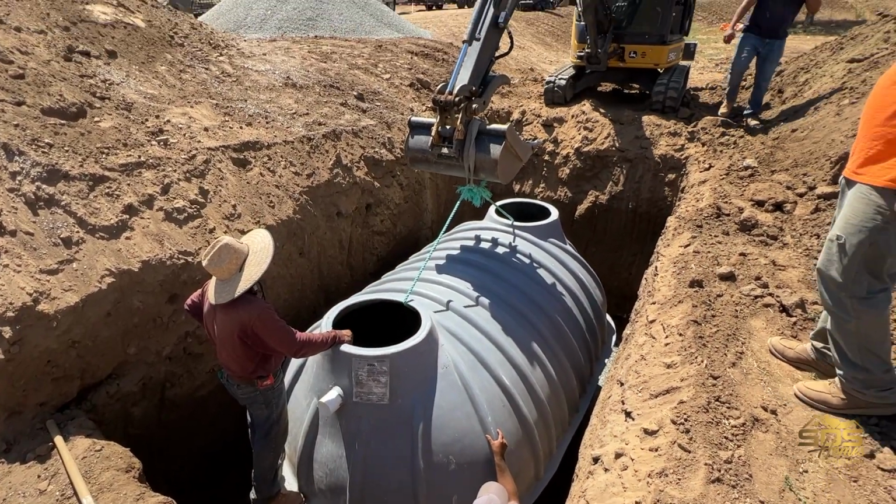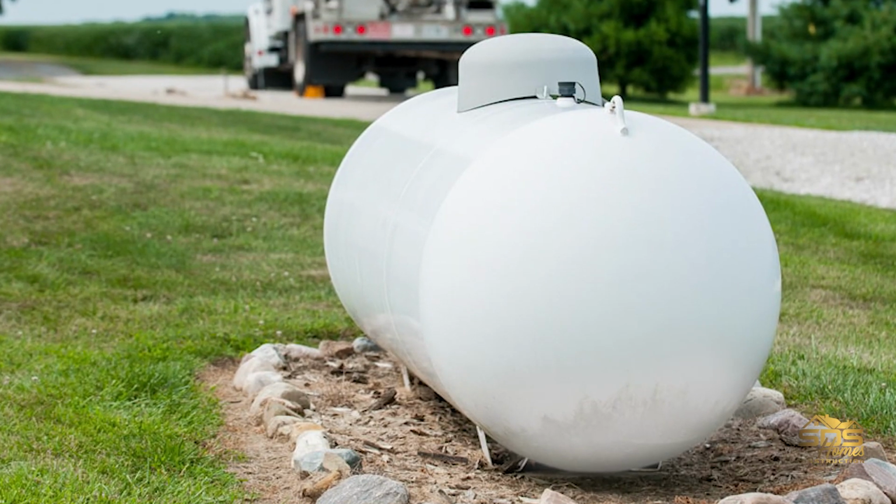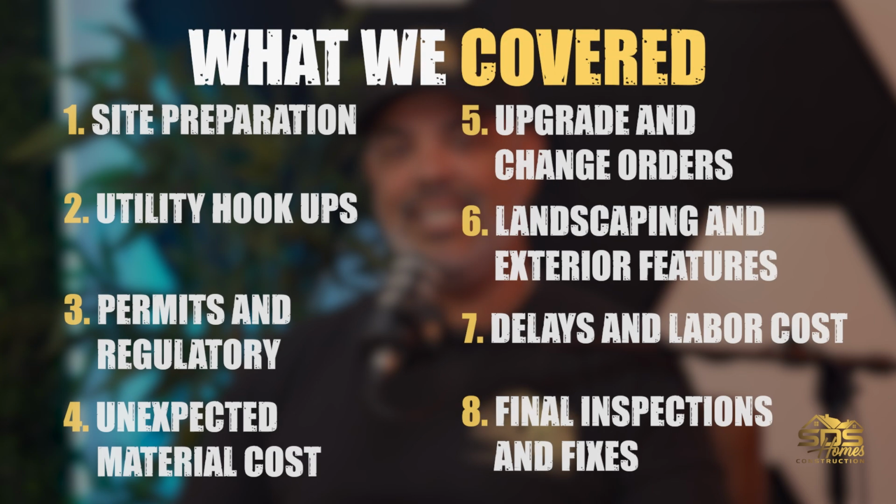And then fixes, it's not necessarily a hidden fee for them, but if the county wants something changed with their septic tank or their propane tank, in the location or the type of line we're using, that could be an extra cost to change it or move it around.